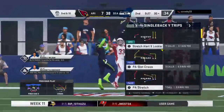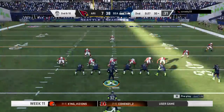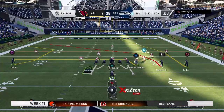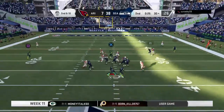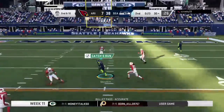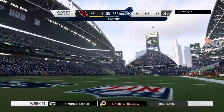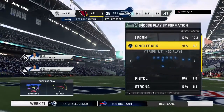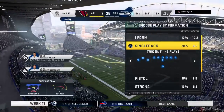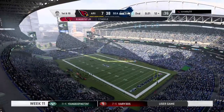2nd down. This secondary has been roasted in this first half, but they get a measure of revenge there. Nice play on the deep ball. Yeah, they're going to need a few more plays like that in order to get their confidence fully back, but that's one step in the proper direction. Dorsett making the catch. And down inside the 15, shy of the 10. Now the Seahawks forced to use their third and final timeout as the clock will stop with 21 seconds to go here in the first half.